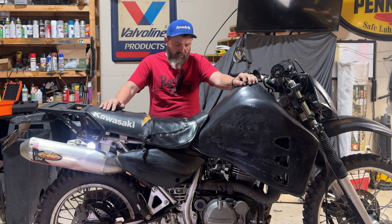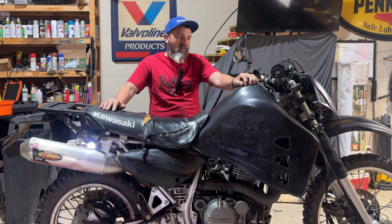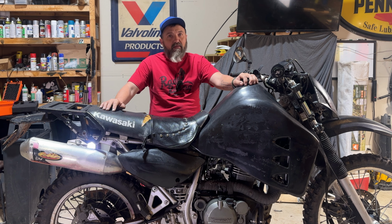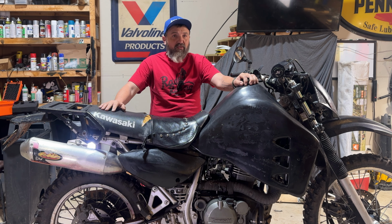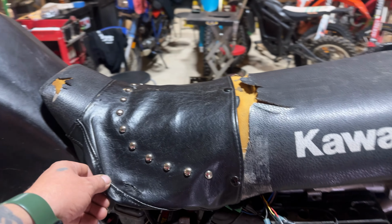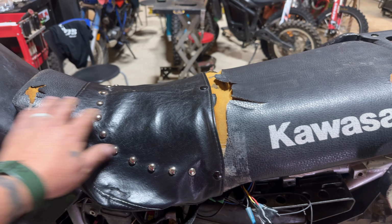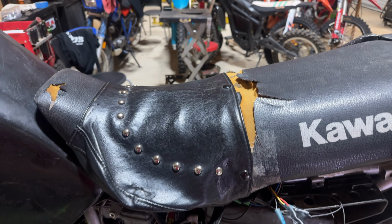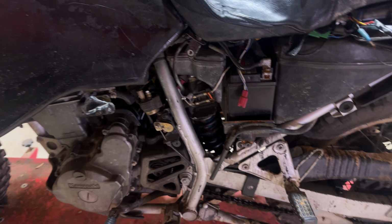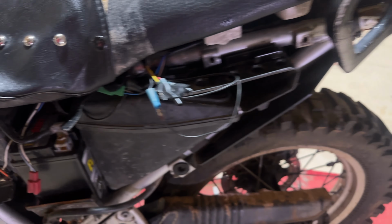So let me bring you in here. I'll give you a nice overview of what we're actually getting with this bike, and then we'll start pulling it down. I have noticed some things that just make me shake my head at the things people do to dirt bikes and motorcycles. Let's go over a few things. It's got this weird seat cover thing over the top of the seat, which is torn. It is missing this side cover completely, showing duct tape.